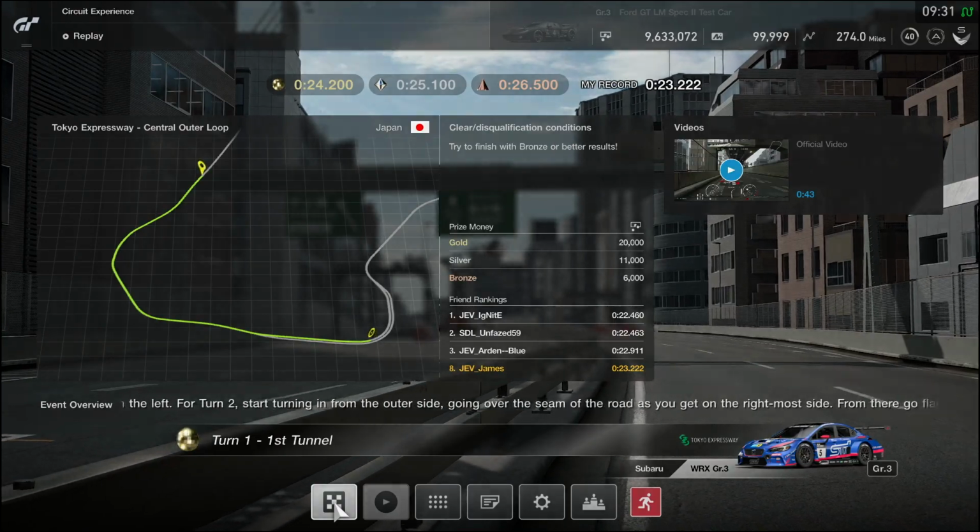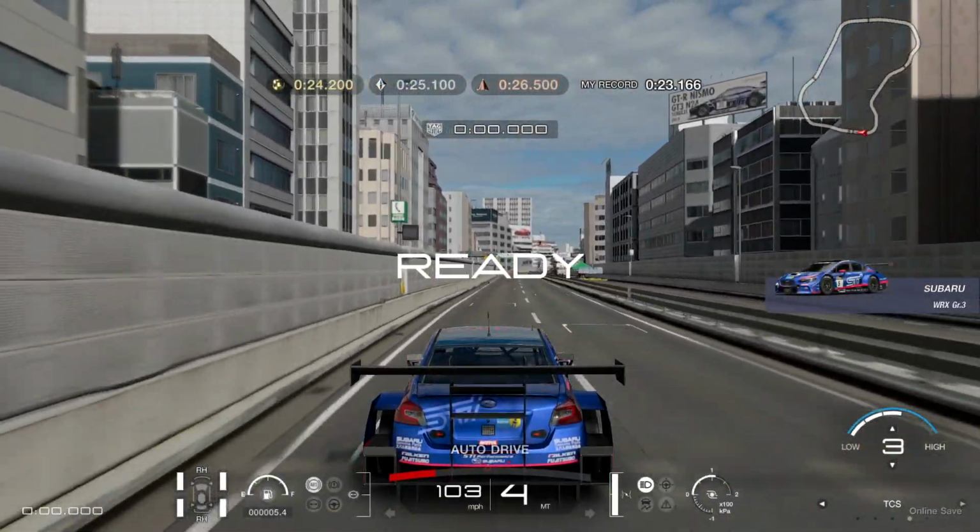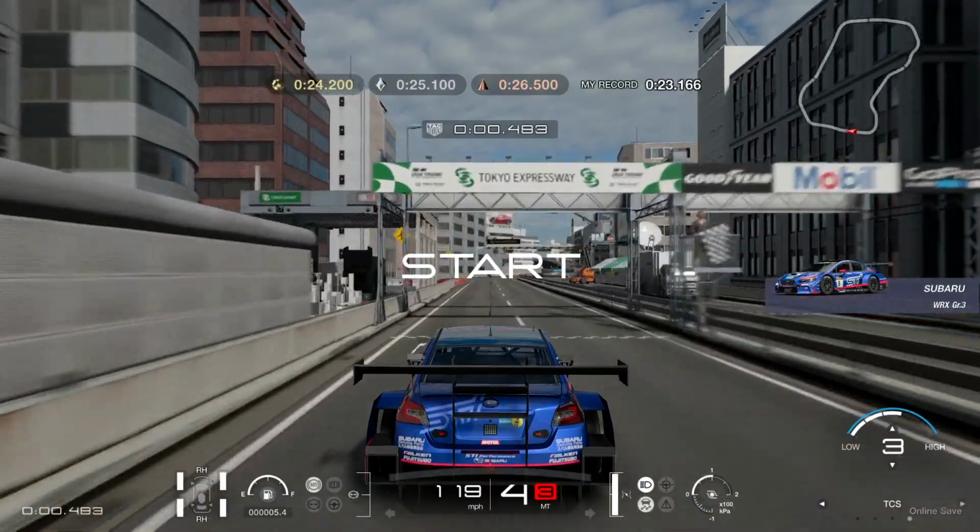So here we go, turn one, first tunnel with traction control system on. Let's see what time we can do.